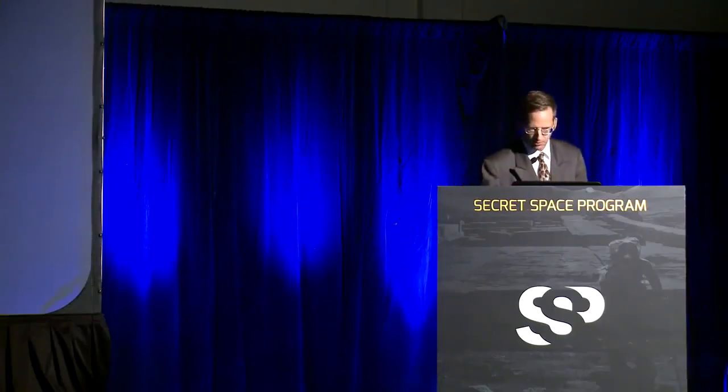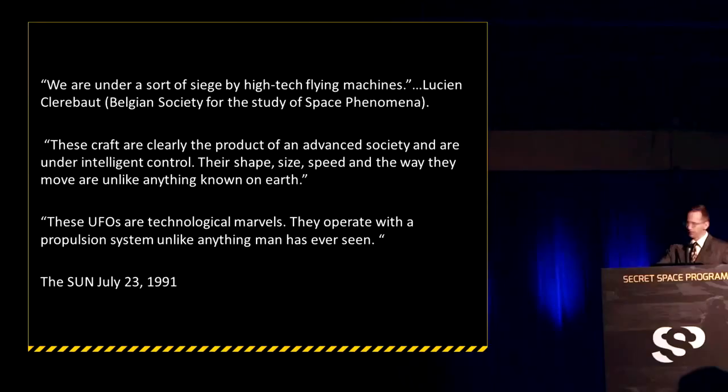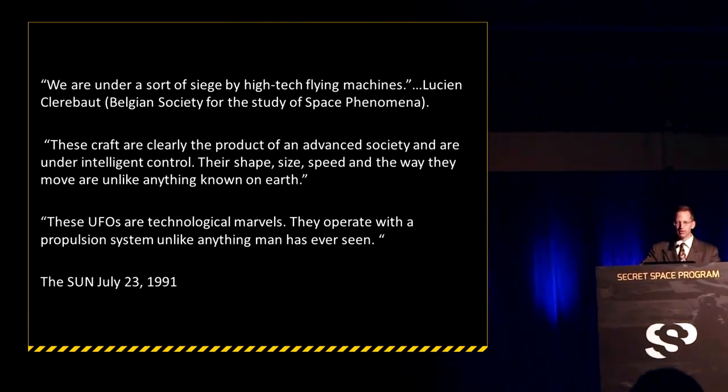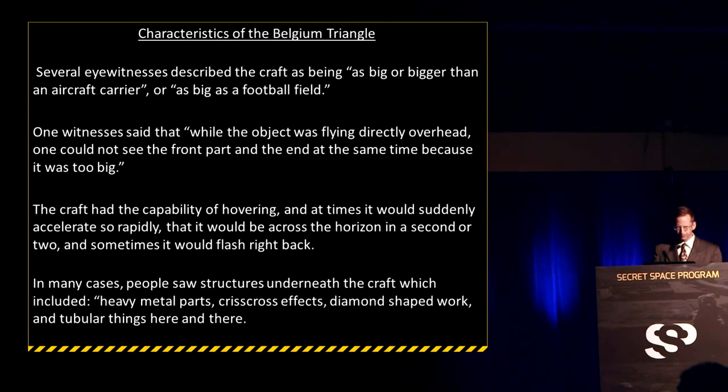A couple of quick reference points on this here from the Sun, July 23rd, 1991. We are under a sort of siege by high-tech flying machines. These craft are clearly the product of an advanced society and are under intelligent control. Their shape, size, speed, and the way they move are unlike anything known on Earth. These UFOs are technological marvels. They operate with a propulsion system unlike anything man has ever seen.